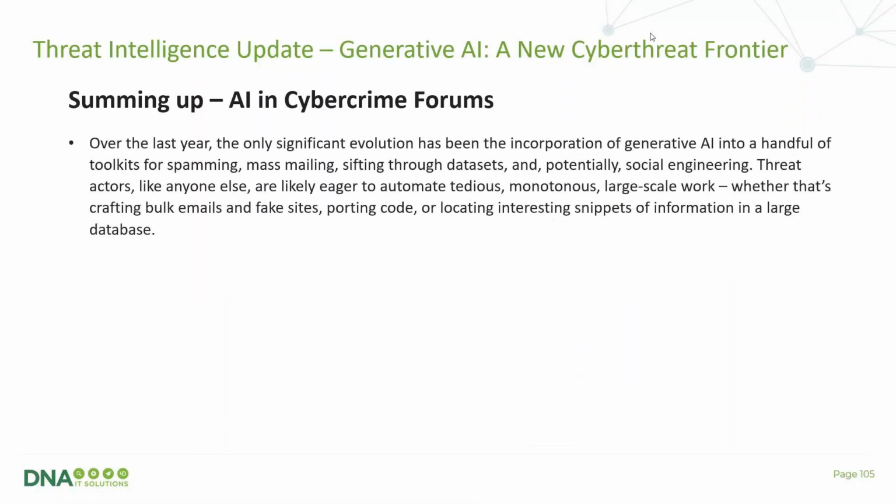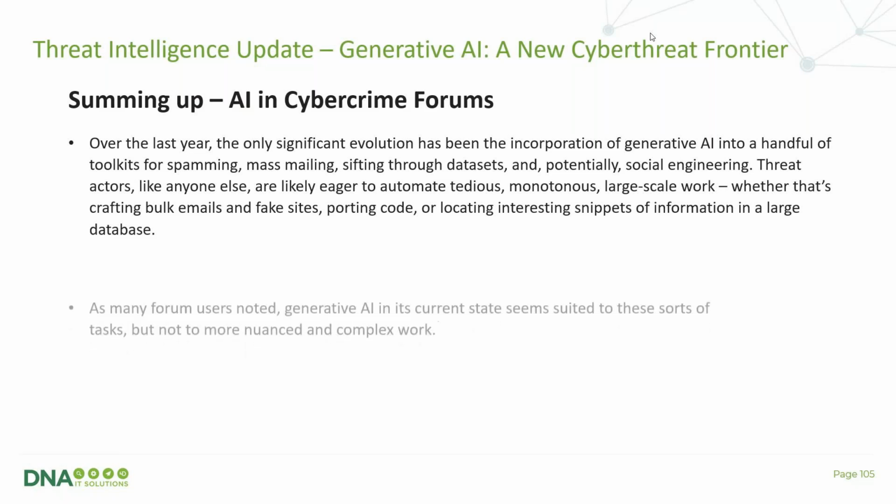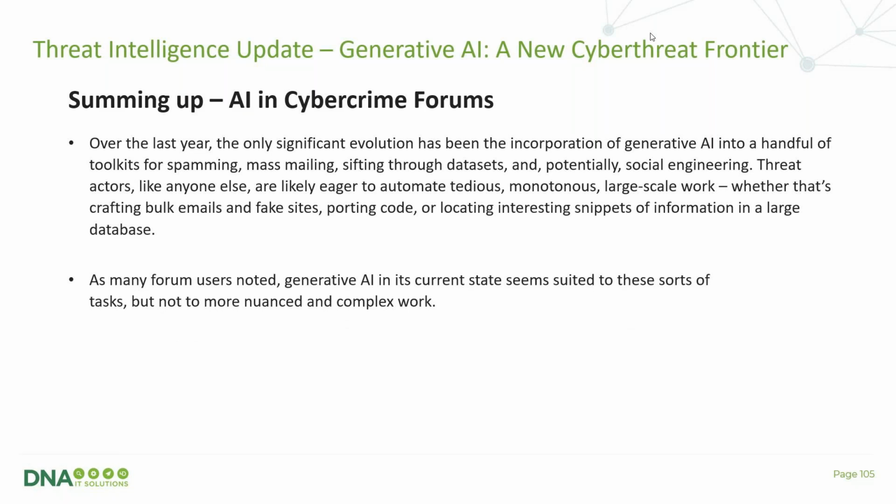So to sum up, AI in cybercrime forums is only getting started. It's being used for marketing, mass mailing, cleaning data, and potentially social engineering attacks. They're likely to look at it from the point of view of getting more done for less, helping to speed up monotonous work. But really, the scary stuff we're all imagining hasn't really started. It's just getting started. But that's not to say it's not going to get a lot bigger.